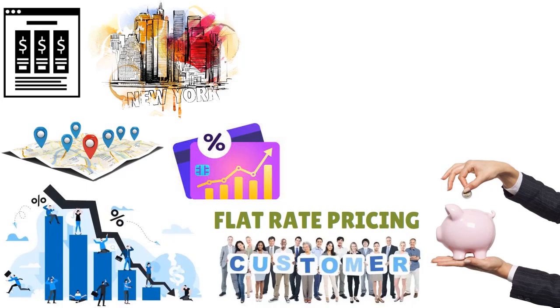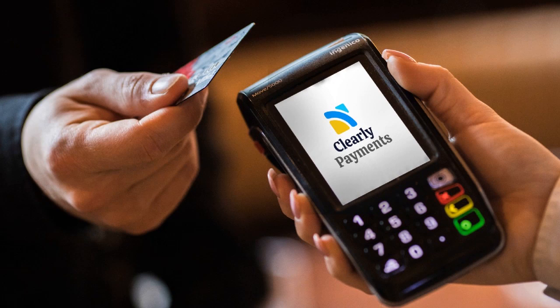What the processor is really doing here is trying to get away from those fluctuations, those variable pricing tiers. They want to have a static pricing tier across the board, no matter what. This pricing model has its pros and cons, but anyway, that's really important.